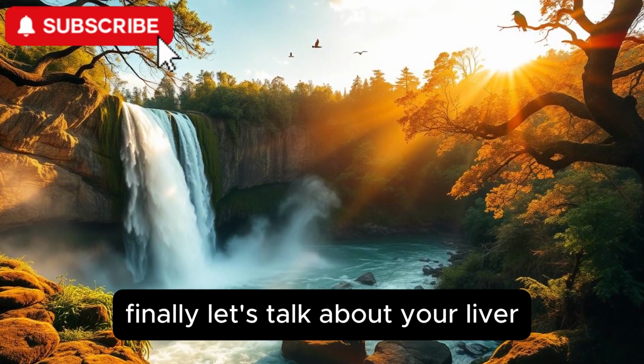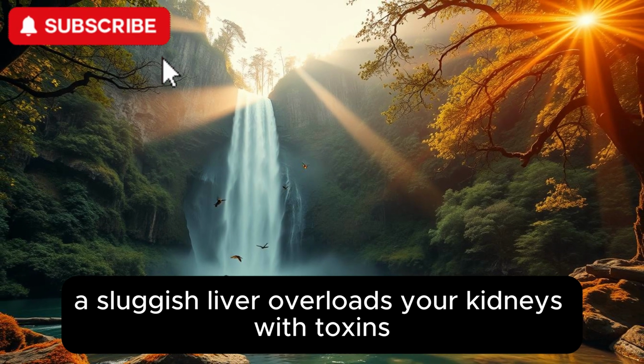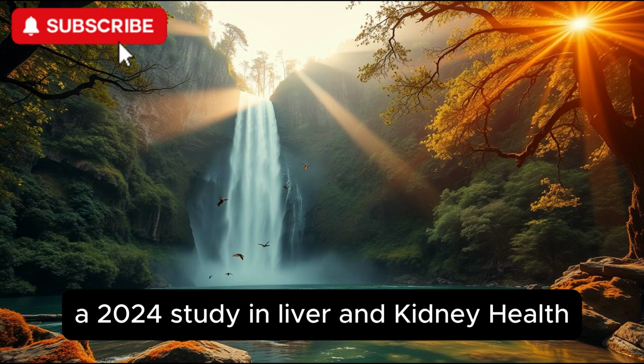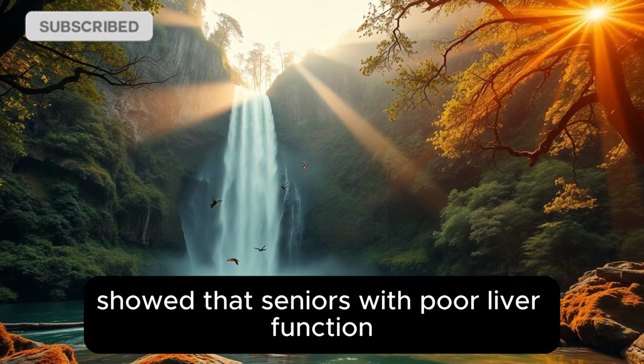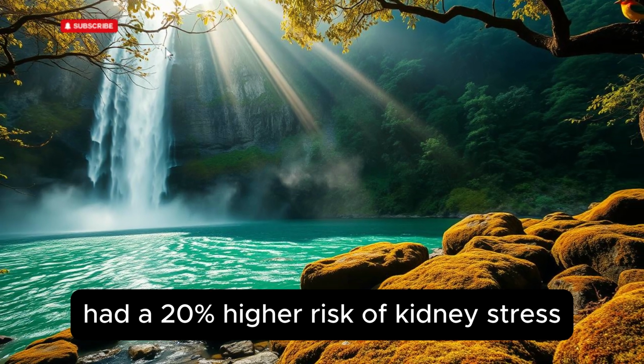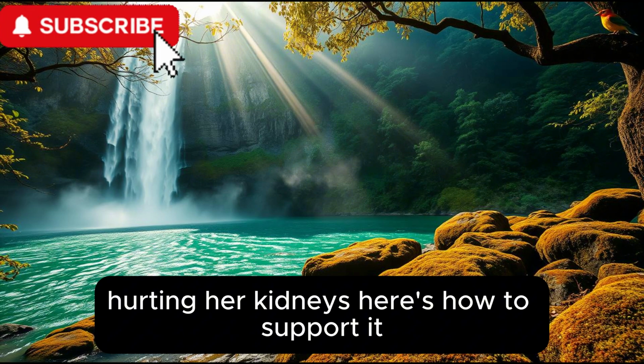Finally, let's talk about your liver, your kidney's partner. A sluggish liver overloads your kidneys with toxins. A 2024 study in liver and kidney health showed that seniors with poor liver function had a 20% higher risk of kidney stress. Margaret's processed diet strained her liver, hurting her kidneys.